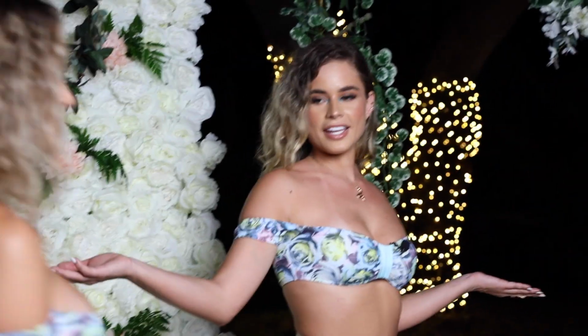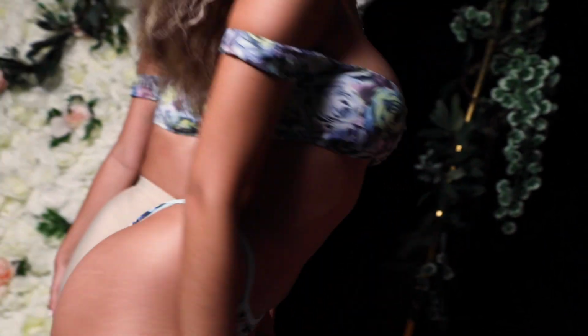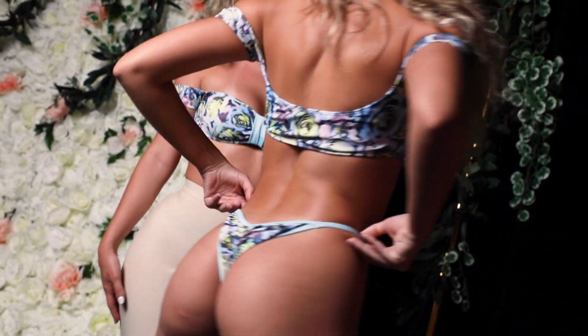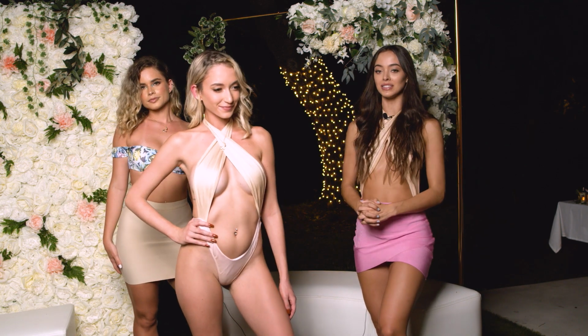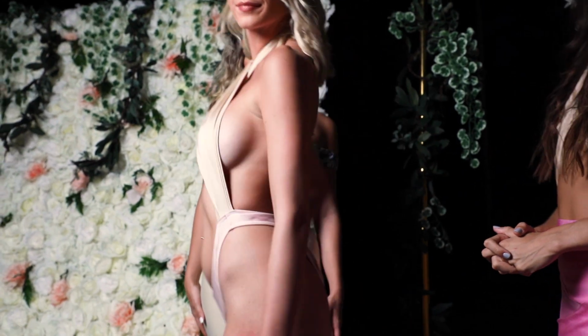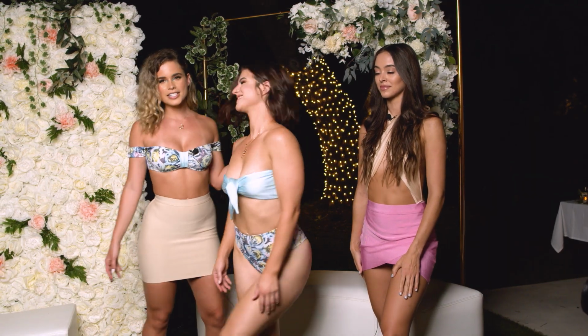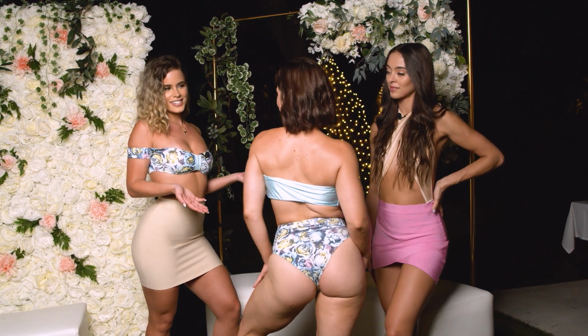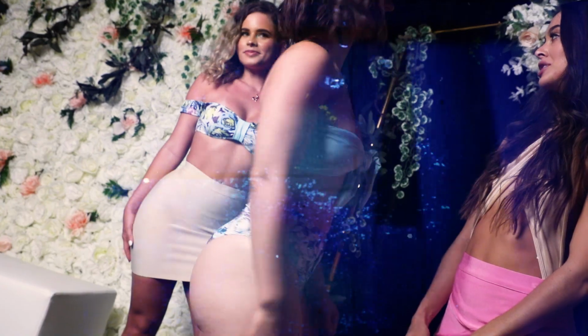And then we have Wimmy in our beautiful off-shoulder sweetheart neckline top in our rose fabric with a cheeky bottom. Jennifer here is in her Interwines in Passion, Pastel Pink and Sand. This is one of my favorites. And last but not least, we have the beautiful Elizabeth in this high-waisted, sexy rose fabric bottom with this tie front top.